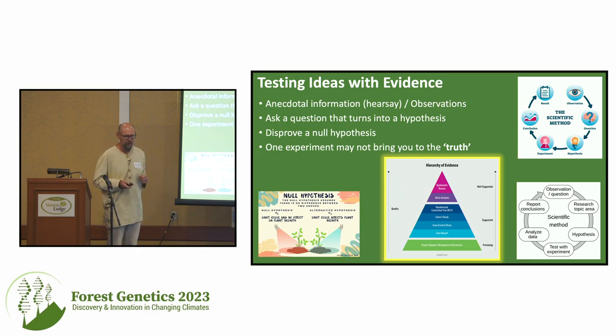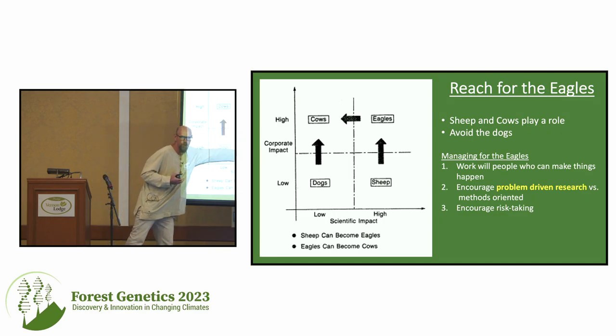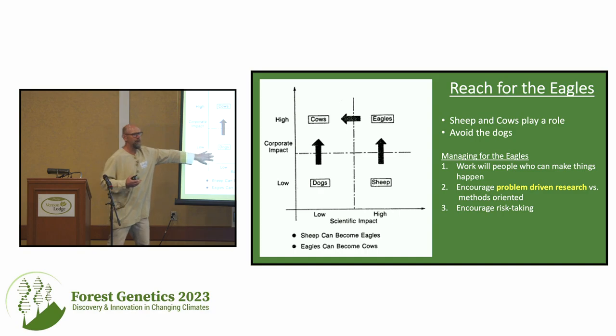How do we seek our truth? One of my favorite graphs, in terms of what many of us should be searching for, looks at corporate impact versus scientific impact, and the article was Reach for the Eagles. We want science to be high in both those areas, but there really is room for dogs, there's room for sheep. We want to eliminate all the dogs that have low corporate impact and low scientific impact.